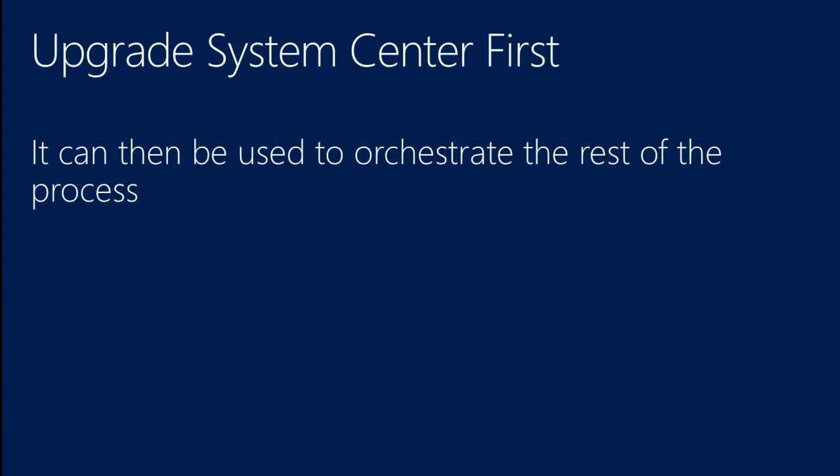By getting System Center across first, System Center 2012 R2 supports managing Windows Server 2012 R2, Windows Server 2012, Windows Server 2008 R2. So you get the latest System Center in there, and now you have the tools, you have the central console, you have the orchestration and the automation to make this process easier.